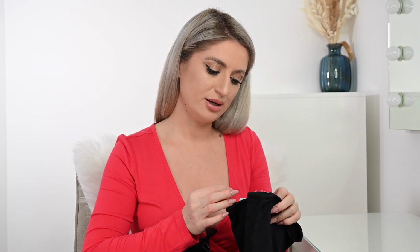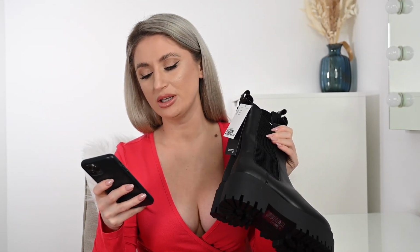The price, I don't know the price. Let me double check the price for them. These ones, I'm gonna tell you about these ones a little bit. They were £30, and they are imitation leather, but they are actually looking quite good. And the other ones, let's see, were £60. 60 pounds, oh my god. Oh, I paid less than 60 pounds. There was a discount of 30 pounds. That's nice. So I paid only 30 pounds for them.